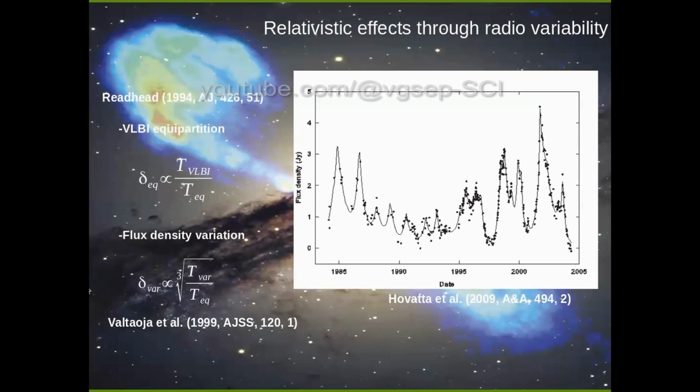So the basic premise is that because of synchrotron physics, there is a maximum brightness temperature that the sources can achieve. Some consider that to be what we call the inverse Compton catastrophe, and that's around 10^12 Kelvin.